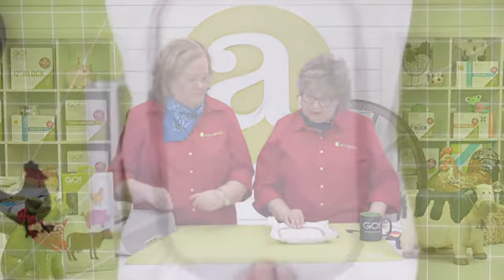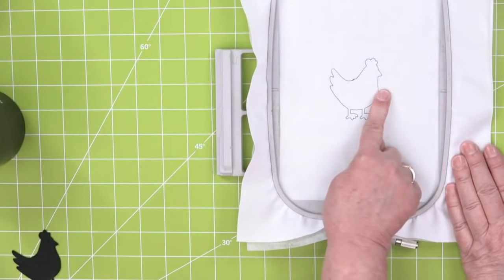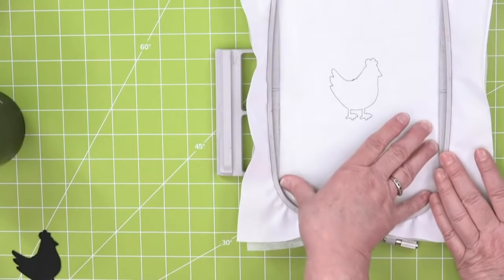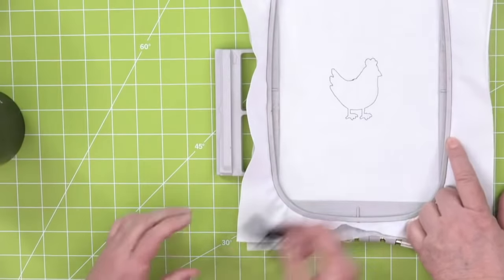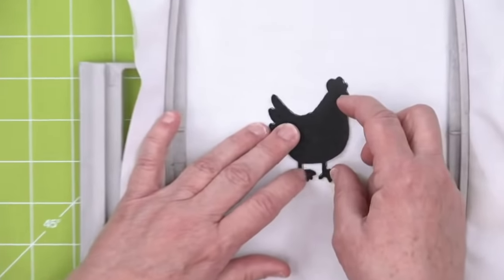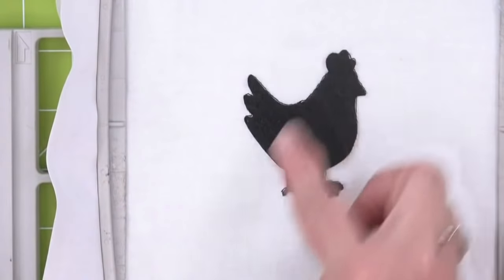So this is one that we've got right here in the hoop. So here's our chicken, right? And there's a couple of keys. Now, like we talked about, it's directional. And this is just that first step. All I did was take this off of my machine. Now you don't want to take this out of the hoop, leave it in the hoop. We did the chicken because I want to show you how perfectly it lines up with those tiny little chicken legs. And then I just peel off the paper, take my shovel iron and iron that chicken down. And just make sure you're all lined up and then you can just tack that down around the edges.